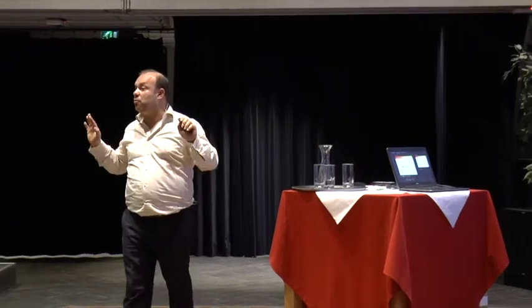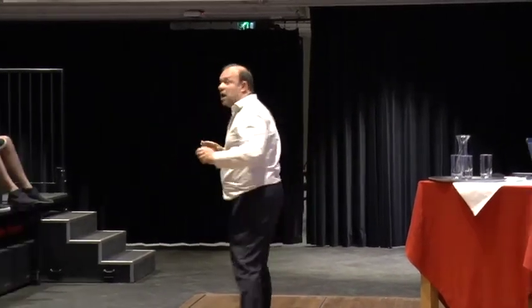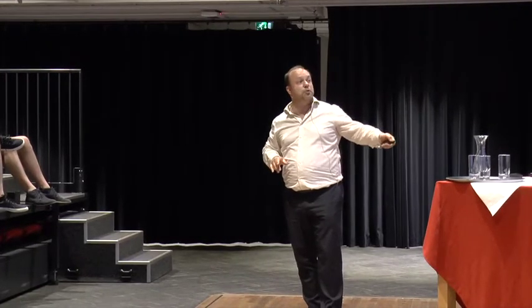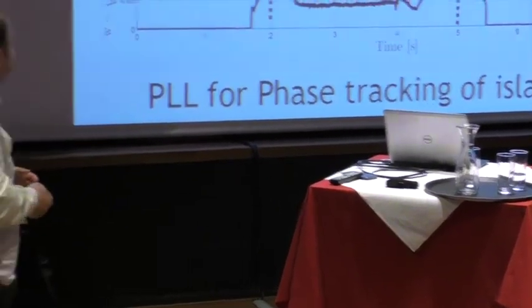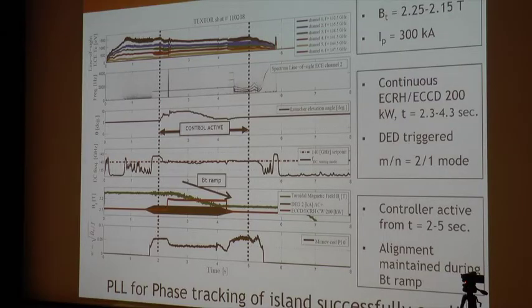Irrespective of the equilibrium, which we don't know, irrespective of the wave propagation, which we don't know, irrespective of the calibration of the steerable mirror or errors that we have produced in the optical line, we will be on target. So we are extremely robust. Does it work? Here you see a nice experiment, again in Textor.